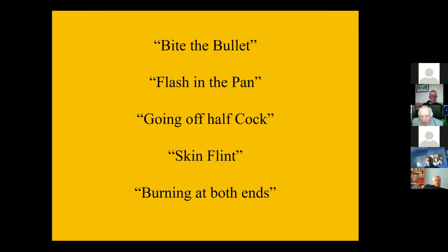Going off half cock, a similar thing. The weapon's not fully cocked and it goes off in a half cock position, so that means going off too early or whatever. Skinflint: when the flintlocks came in, the soldiers had to pay for the flints. You know, another good money maker for the quartermaster. So the old soldiers used to try and save the old flint and make as much use as possible of it. But of course, it was a bit dangerous because you're risking a misfire or the flint breaking in action.